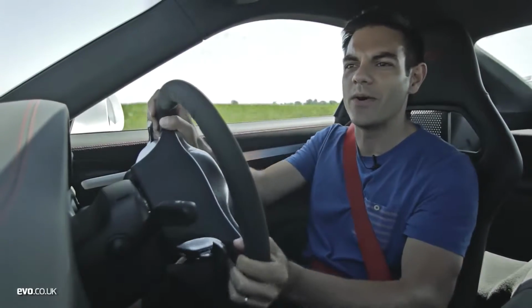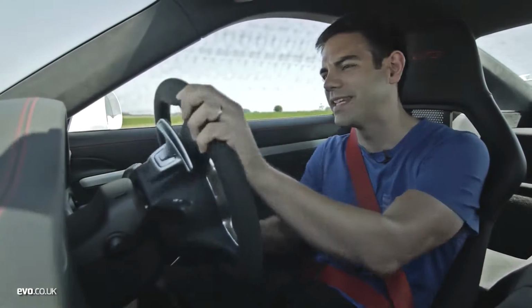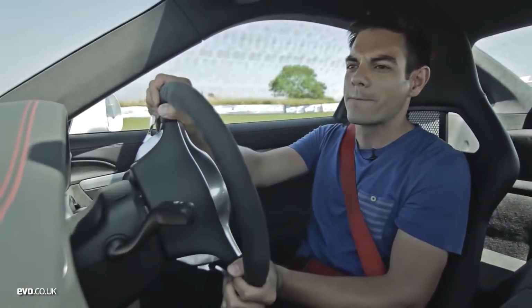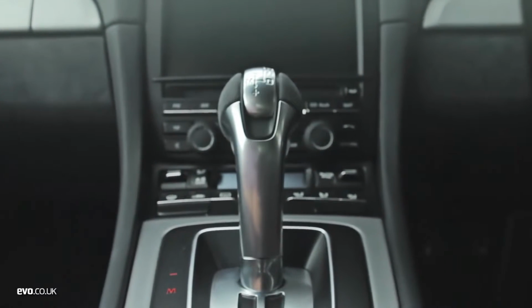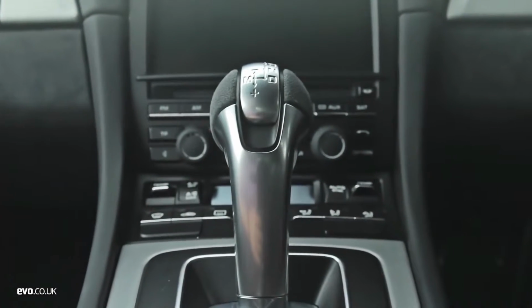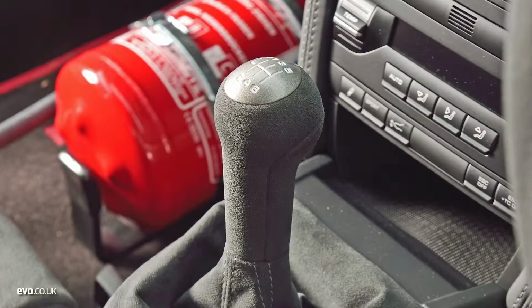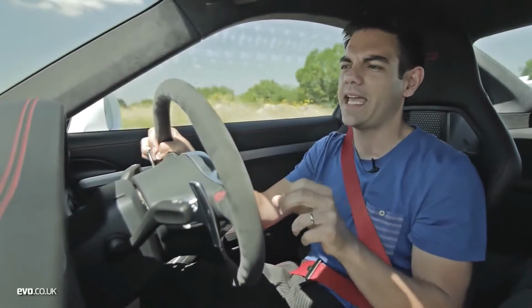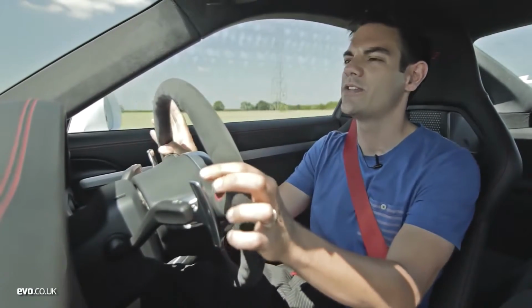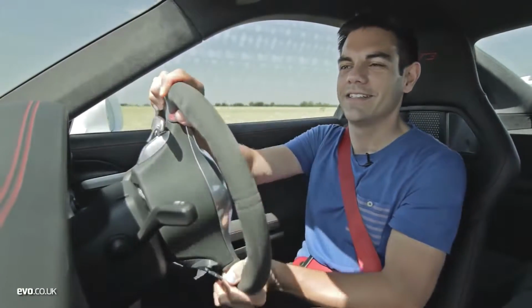And this PDK box is just transformed from other Porsches. It's just quicker, punchier. It just works so much better. Is it as good as the Ferrari system, which is really the benchmark? I think it definitely is. Do you miss the 6-speed manual gearbox? On a circuit, I'm afraid to say not as much as you think. The PDK just makes the performance so accessible, and there's so much of it.